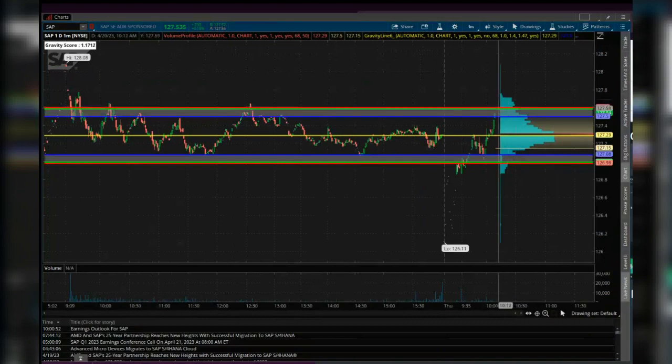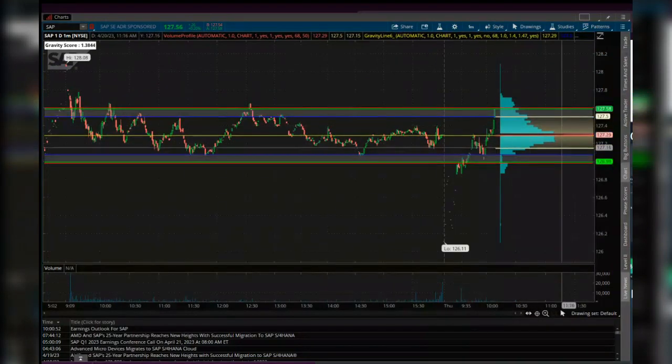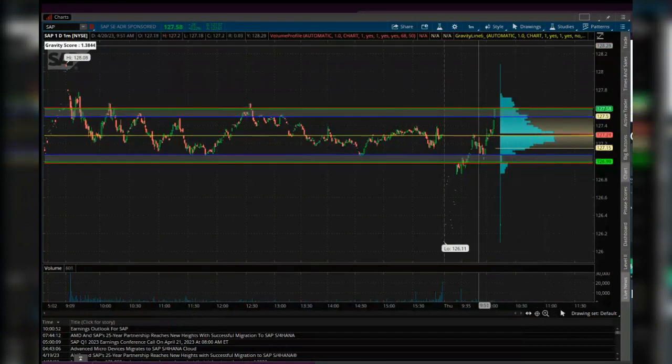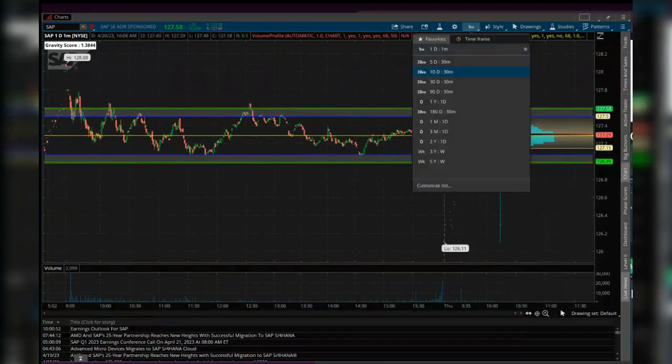Here's what I would do on this. If it breaks above this 127, I'd say it's going to make that run that we pointed out earlier. But you want to see it get beyond this 127 range before you go long. It's making a move, 127.6. Well, it's almost there, right? This looks kind of bearish, but if it holds this level, it could make a breakout to the upside.